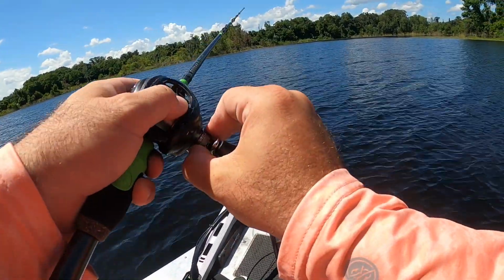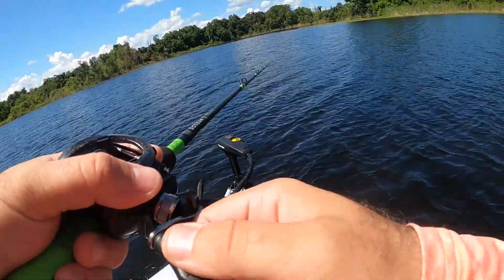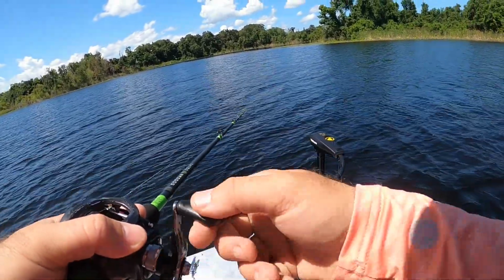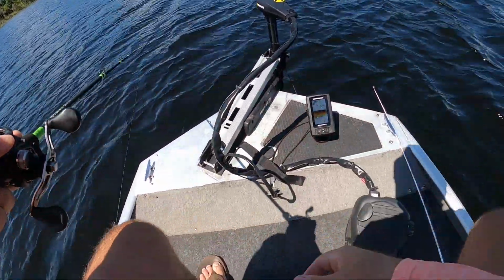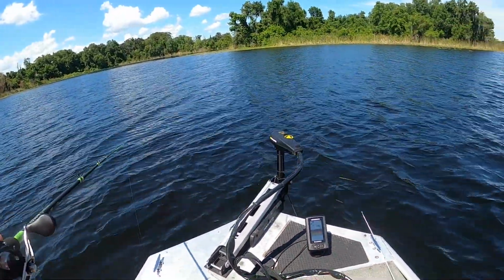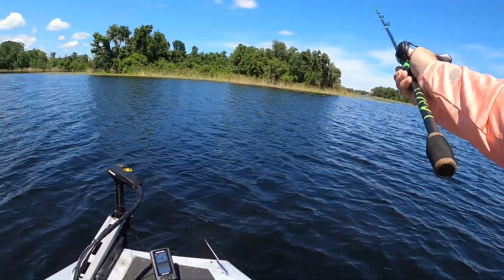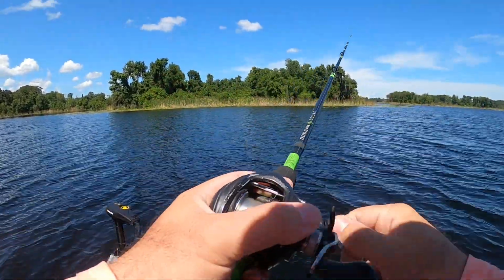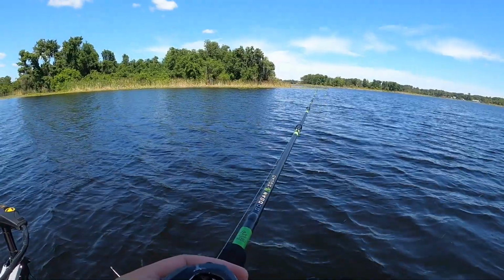That is watermelon red. This water went from clean to dirty really, really quick. Oh boy, we got some big fish around that 10-foot mark beneath us. They're sitting, there's a bunch of structure right beneath us too. Wow, all right, so we're gonna let this sink. This place has a bunch of hydrilla on it. Holy jeez.